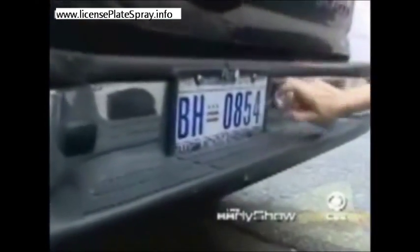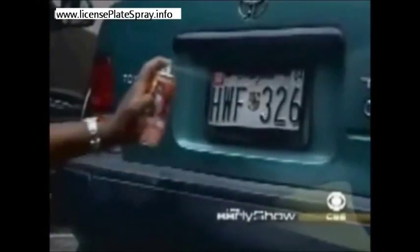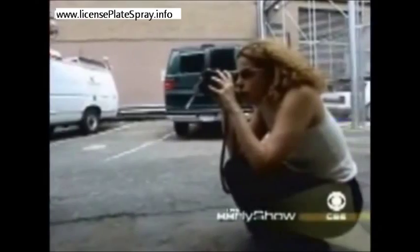The cops say it doesn't work, but the phone hasn't stopped ringing. This auto shop has sold more than 700 cans, and only 4 drivers have called to complain. In an unscientific experiment, we tried it on a CBS staffer's tag and tried to reproduce the flash with a Polaroid camera. The glare seemed worse at some end.